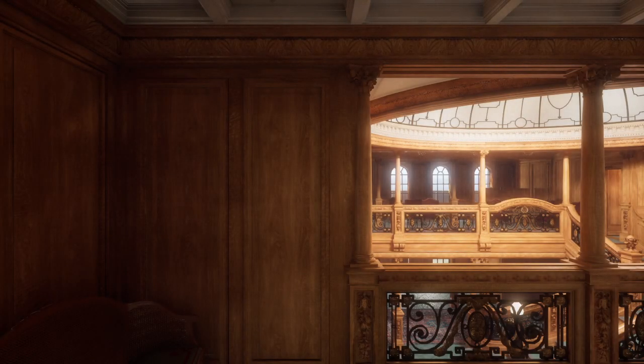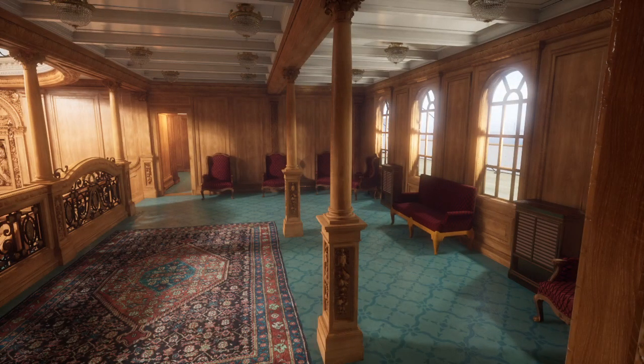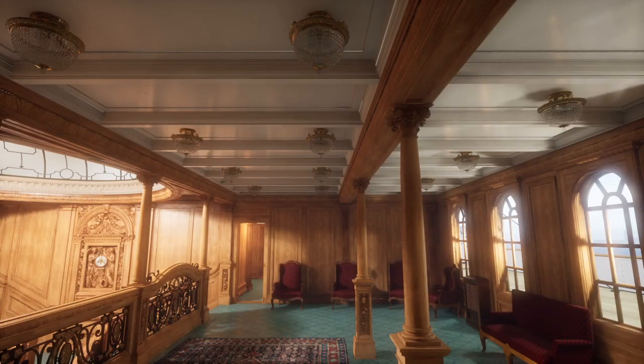Grand Staircase was an improvement on Olympic, and now Britannic Staircase surely improves on Titanic. Now, let's see if we can't spot any differences. Let's see if we can spot differences also.